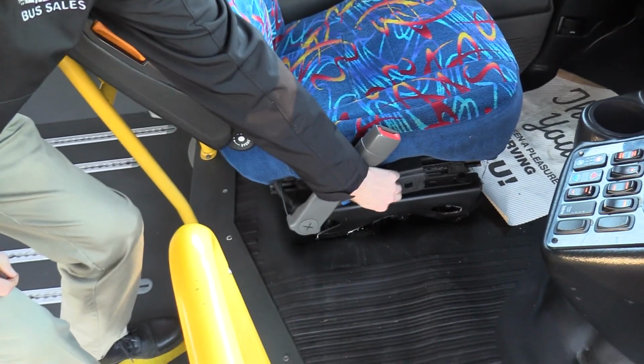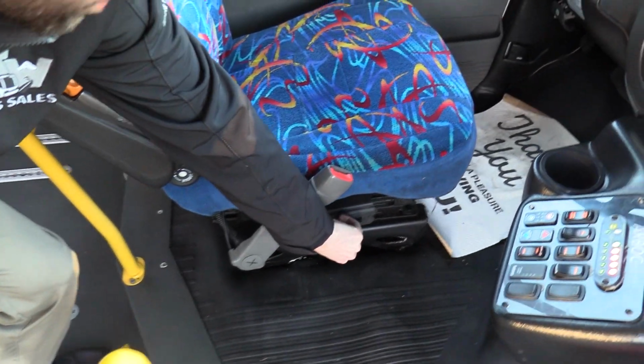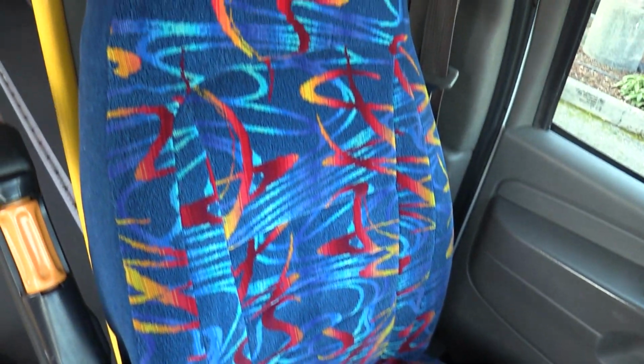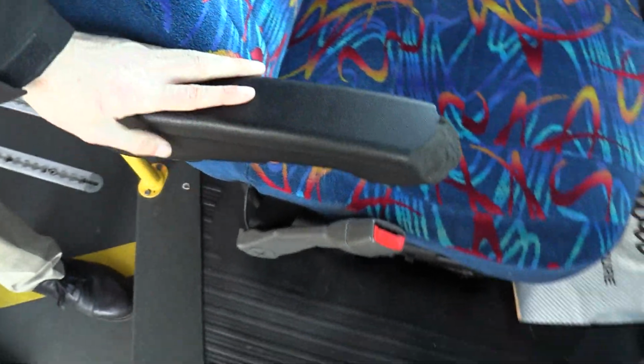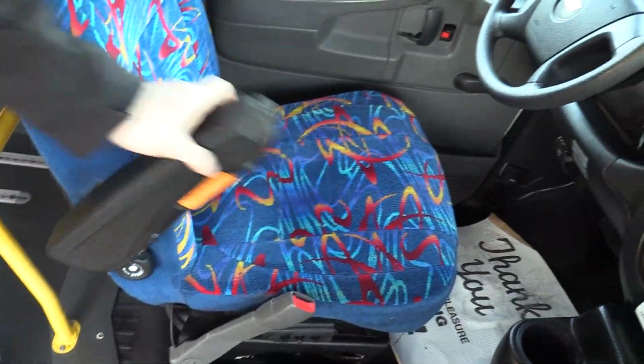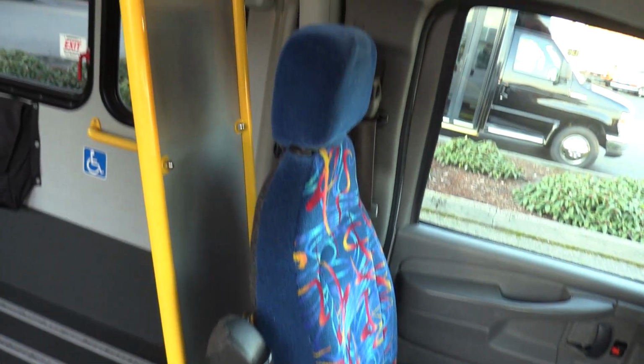Let's see, this actually has a power driver seat too. Look at that. Pretty awesome. Up, down, all those features. Get your driver comfortable. Armrest does have a little bit of wear and tear on it, FYI. Any of these kinds of things, if you need that fixed, just let us know. We can work with you on that.